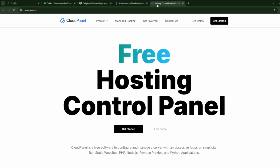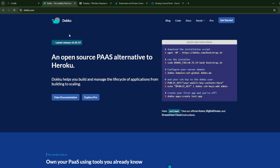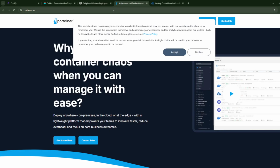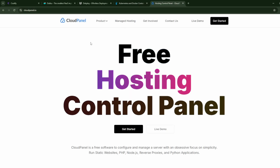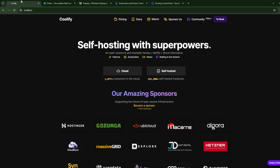So which vendor is right for you? So you should choose Coolify for full-featured modern self-hosted apps. Pick Dokku if you prefer a minimal CLI-based deployment, and go with Dokploy for a simpler, newer alternative to Coolify, and use Portainer for raw Docker management and not app deployment. And finally, use Cloudpanel for PHP-focused web servers. And that is basically it. That is the difference between these five.